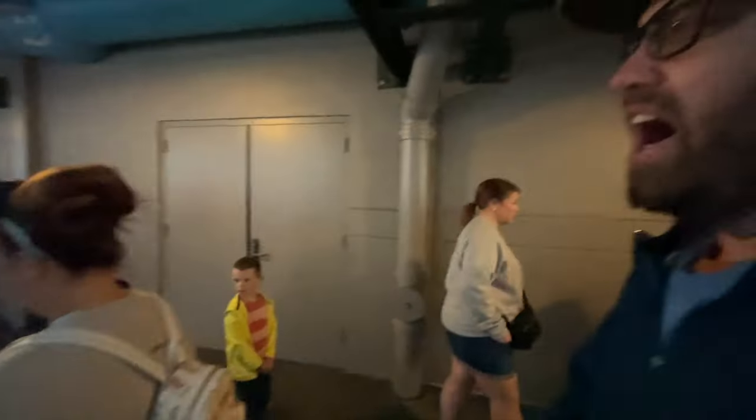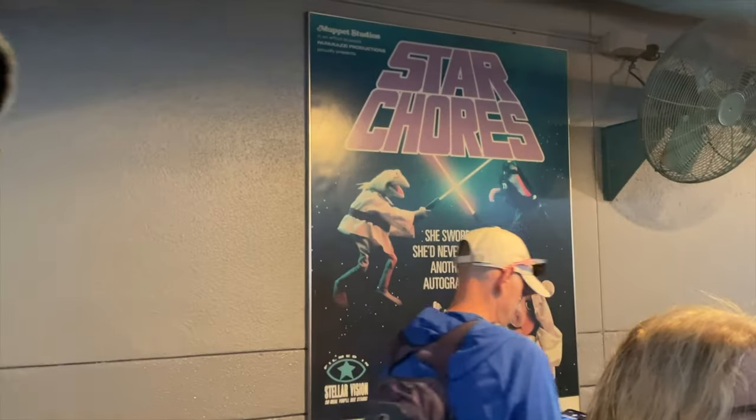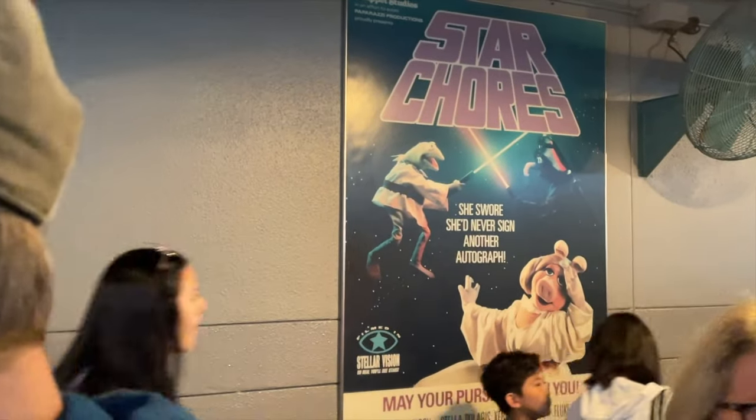All right, we did a bunch of walking. We're back here in this backstage area now. Almost 10 minutes. And it's only been 10 minutes. I love this poster, by the way, Star Tours. She swore she'd never sign another autograph. May your purse be with you.